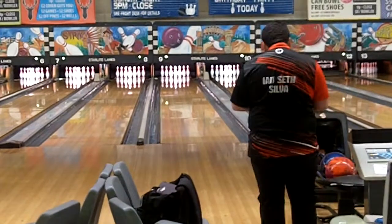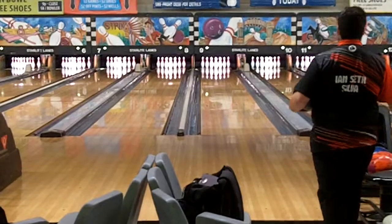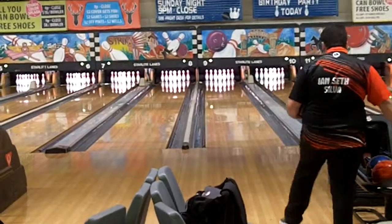And it's a great trick to have in your bag when the fronts are getting a little squirrely, as they are. It's been pretty high scoring all weekend long, but as sometimes happens on house patterns, by the end of a long day of traffic, they get a little funky. Ian not feeling the funky at all.